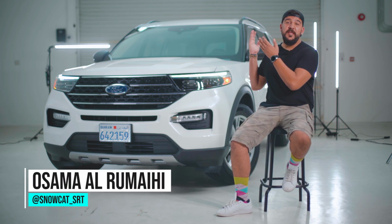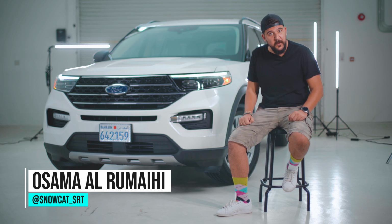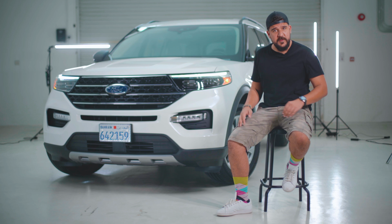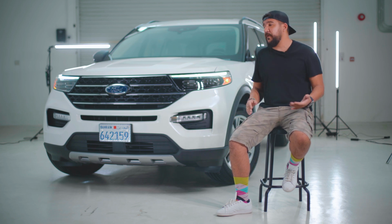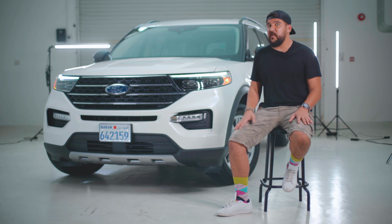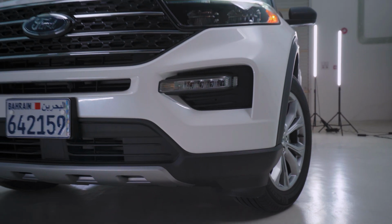Today we have the 2020 all-new Ford Explorer, and we're going to go on a slight expedition on the history of this car and then continue to explore the exterior and interior and finally go on a wild excursion and take it on the road.